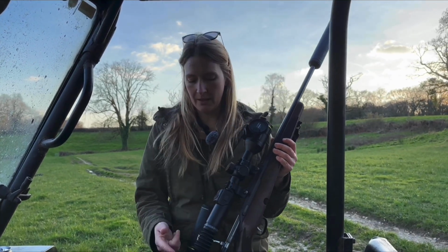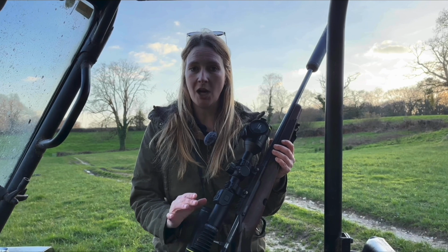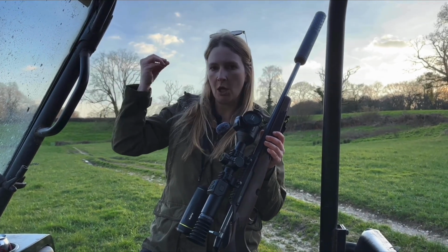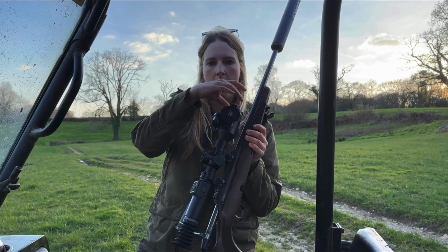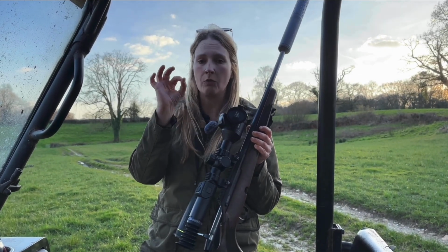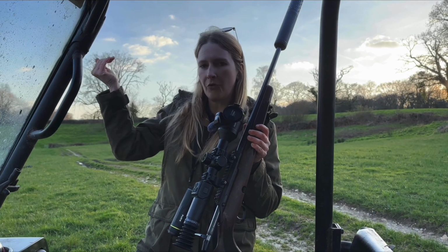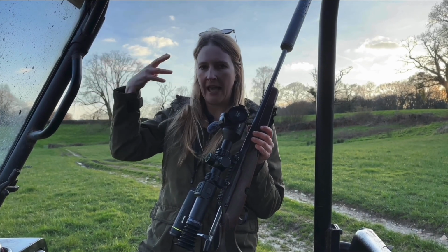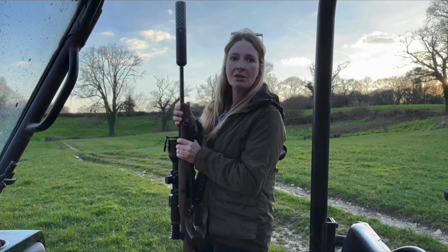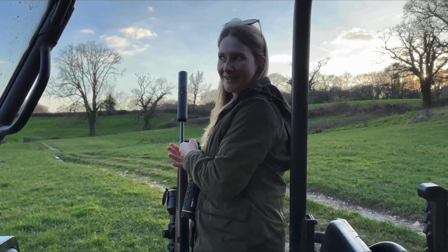Second thing that I quite like is how large the eye shade is. From every angle, I'm not getting loads of exterior light coming in, which means that what I'm seeing through the viewfinder and straight through the scope is actually a good reflection on what I can see. I've not got this sort of distraction of flare coming in and things like that. So many positives. Now to find the elusive fox.